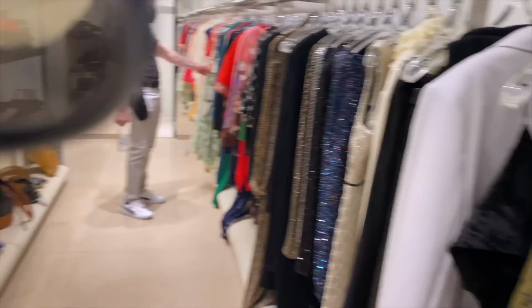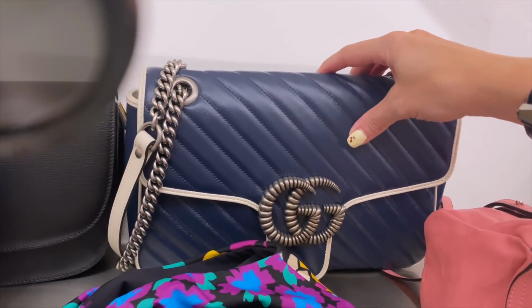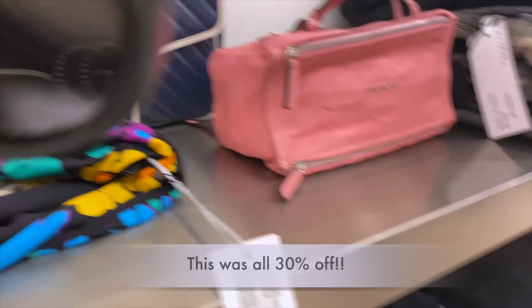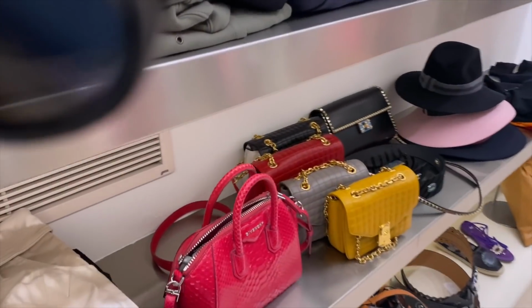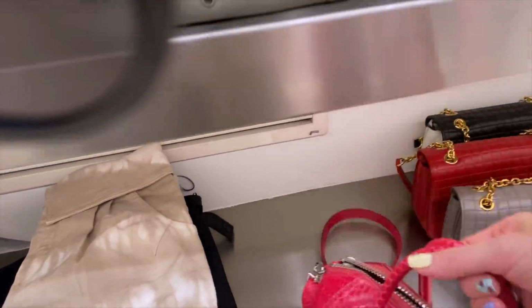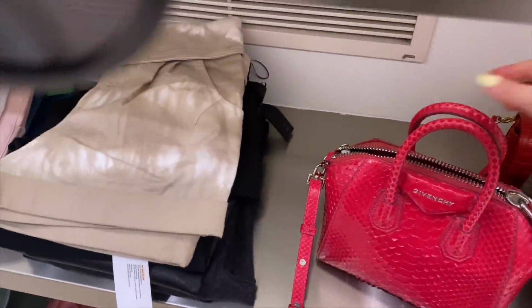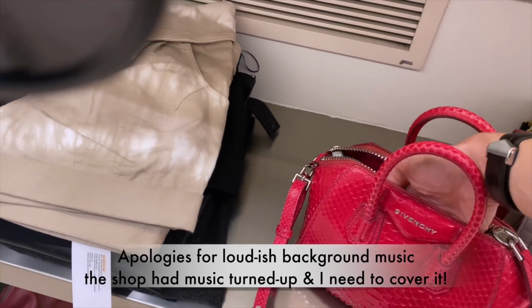This is all on sale, and look, this is nice. Look at how much that is. Oh my god, look at this Givenchy bag. Givenchy. Can you, oh no, you don't have a spare hand. No one's got a spare hand around here.